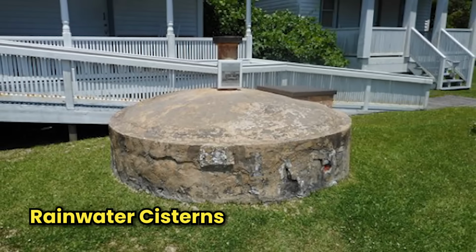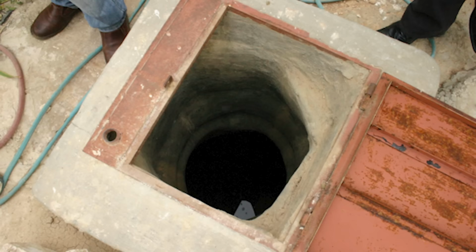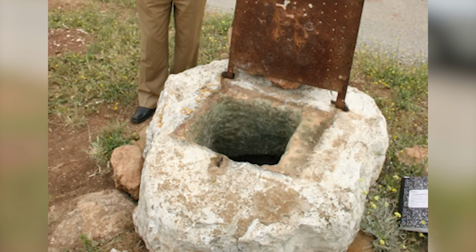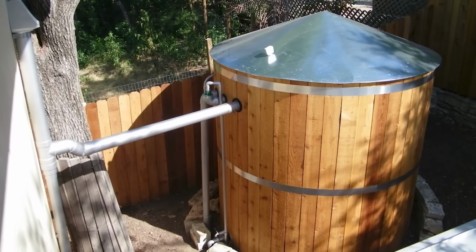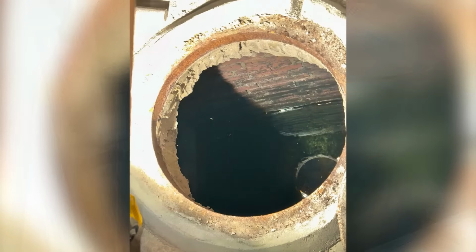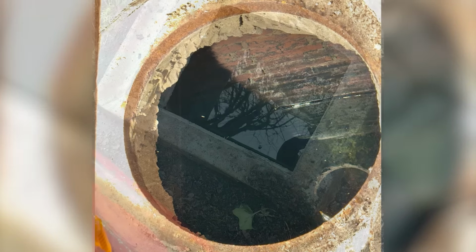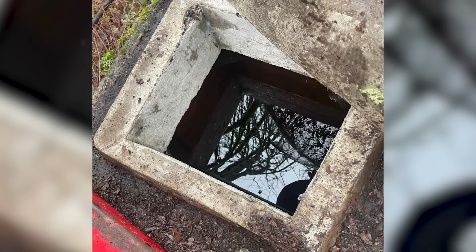Rainwater cisterns. In old houses, especially in rural areas, having a rainwater collection system was not uncommon. It was an essential need. Water was collected and stored in rainwater cisterns. These cisterns were usually built underground or integrated into the house's stone foundation. This is a reminder that a sustainable lifestyle is not a new trend at all. Our ancestors adopted it long ago.